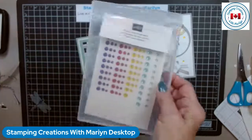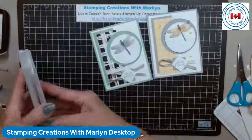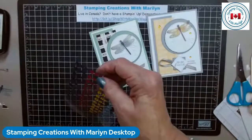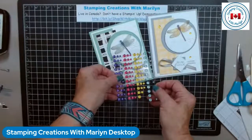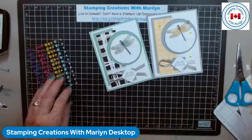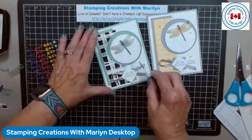Where are my embellishments? For this one, I don't remember the exact colors of these, and I didn't write them down, but I am definitely going to use these green ones, I'm going to call them. And I find it probably easier to use.